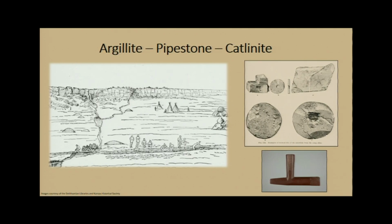Pipestone is an extremely soft stone that, when it's first extracted, can be carved with stone knives and typically was used to make pipes, hence the term pipestone. And these pipes were used by tribes throughout the country. There are several known quarries in the Midwest, but the most famous is the Pipestone Quarry in southwestern Minnesota. And I'd encourage you to visit if you're ever out that way.